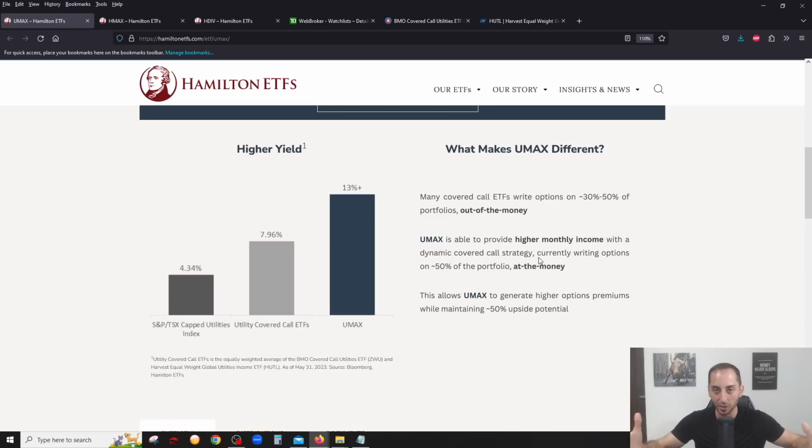So this is an active covered call strategy, currently writing options on 50% of the portfolio. So that's the portfolio coverage. You're only writing calls on half the portfolio, which means the other half, or 50% of this portfolio, will completely participate in what the stocks do. So if Emera goes up 2%, you participate in half of that. So it should go up 1% in this portfolio, because the calls are at the money here, right? So 50% coverage, at the money call. So they're more aggressive calls, which means a lot higher premiums, and that is basically how you're getting that 13% plus yield.